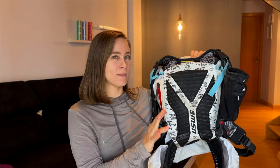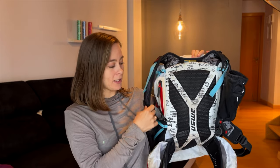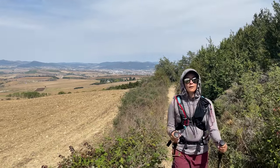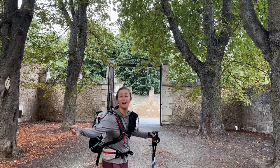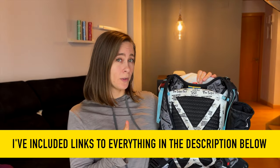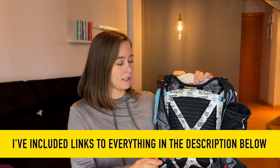It's not quite as minimalist as some other brands because it does have a little bit of padding, and I really love the strapping system. It's made for runners, so you can go really fast without the backpack jiggling around, but also I think it minimizes the creaking sound that you get from some other backpacks. Whatever bag you choose, it's very personal to you, and it is important to try things on or buy it online with a return policy.